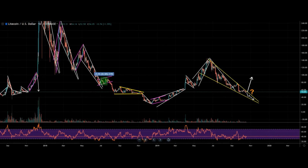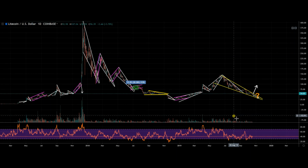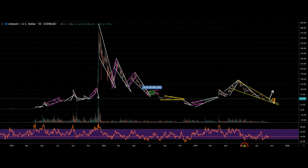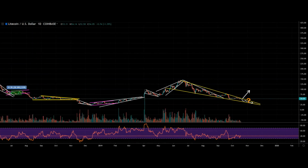Now, if I just zoom out, look at these patterns, guys. The whole history of Litecoin is, what's the word I'm looking for, it's built on patterns and on flawless patterns. The whole structure of Litecoin is based on huge patterns, and it's no different right now.